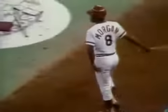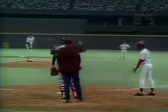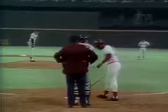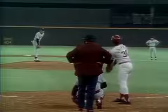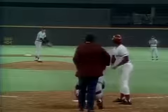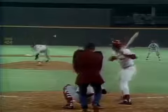Joe Morgan going back to the dugout to talk with manager Sparky Anderson. He's the on-deck hitter. I wonder if he was giving a little mini scouting report to Morgan as to what Burton throws. 3 balls and 1 strike. Boston infield in with 1 out, 2 runs across, and Pete Rose occupying the third base bag. Burton with a pitch, and Griffey is on with a walk.